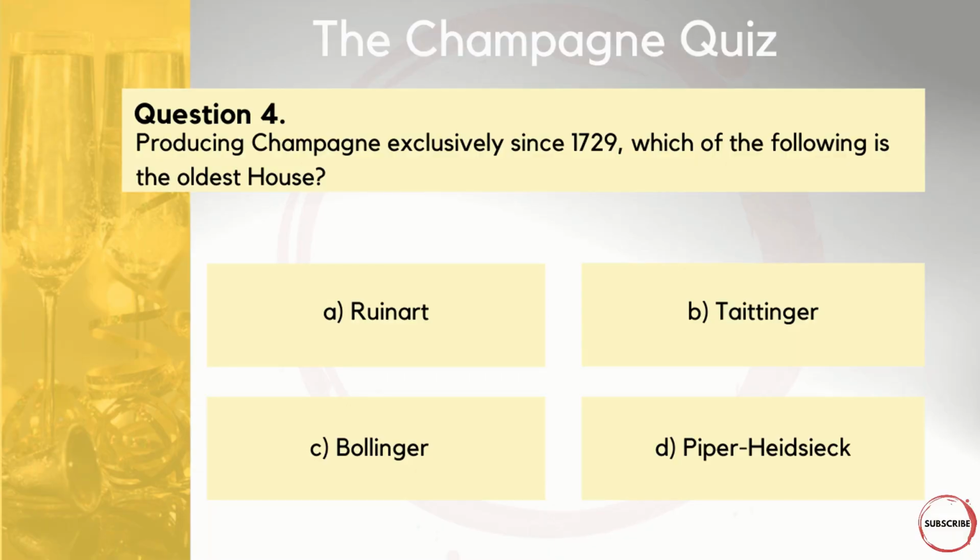Moving on to question 4, what's your history of champagne knowledge like? Producing champagne exclusively since 1729, which of the following is the oldest house? Is it A, Ruinart? Is it B, Taittinger? Is it C, Bollinger? Or is it D, Piper-Heidsieck?